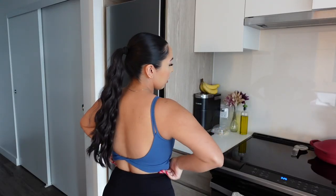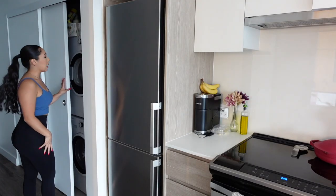What is up, you guys? Happy Tuesday. I'm about to hit a back and bicep workout. I'm wearing the blue top. I thought I was gonna wear the black one today, but I'm feeling like a pop of color, and I crimped my hair, as you guys can see. So cute. I love the back of this top. And I also have on the black leggings from yesterday.